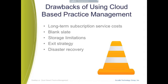The next being the exit strategy. This is an important concept for all software purchases. So should you have a firm structure change, want to move to a new platform down the road, just have any kind of changes within your office, you need to be comfortable knowing your firm's case details are coming with you.